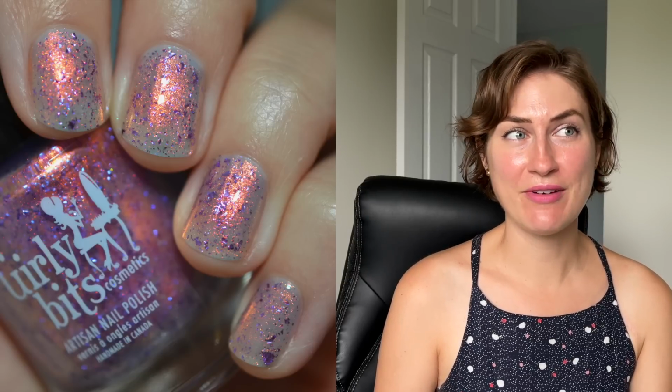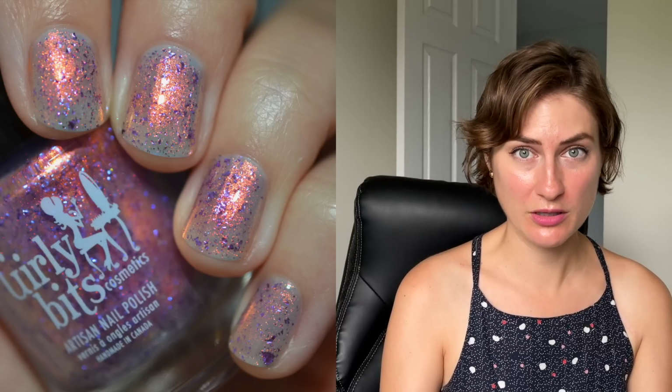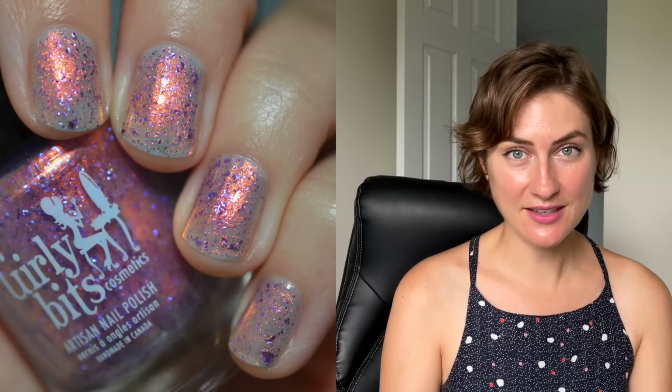And I have to give a big shout out to the Girly bits because of uniqueness alone. I have absolutely nothing like that in my collection. It's so incredibly beautiful how Pam brought all of those different elements together to create this really dreamy and ethereal polish, which also looks exactly like the inspiration.